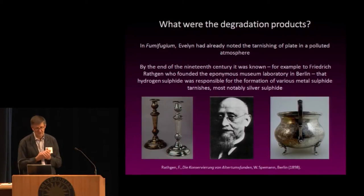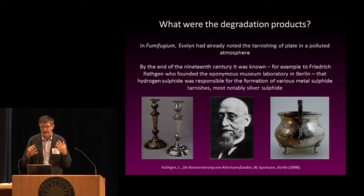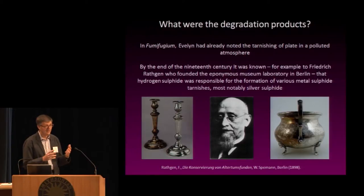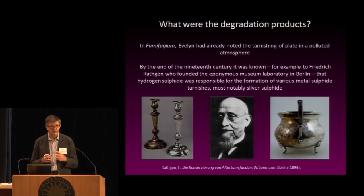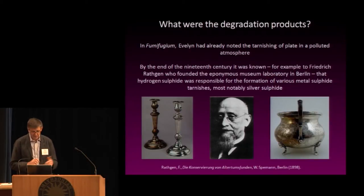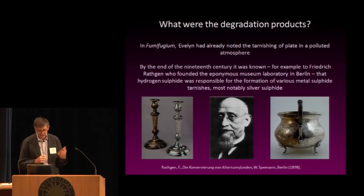And of course, the biggest example of this was silver, which was tarnishing quickly. And if you look through all the kind of instructions for the care of collections and materials in historic houses in the 17th and 18th century, you come across an incredible variety of methods for cleaning silver, because this removal of tarnish from silver was an ongoing task. And one of the first people to look at it in a rather more scientific way was Friedrich Rathgen, who set up the Berlin lab in the late 19th century.